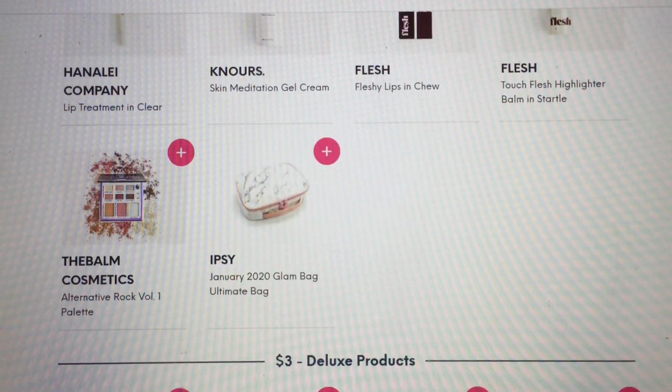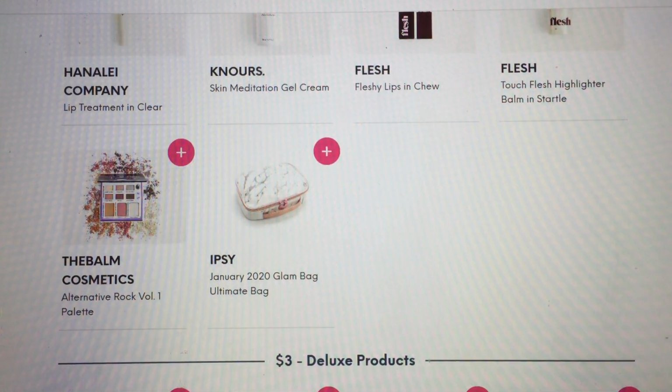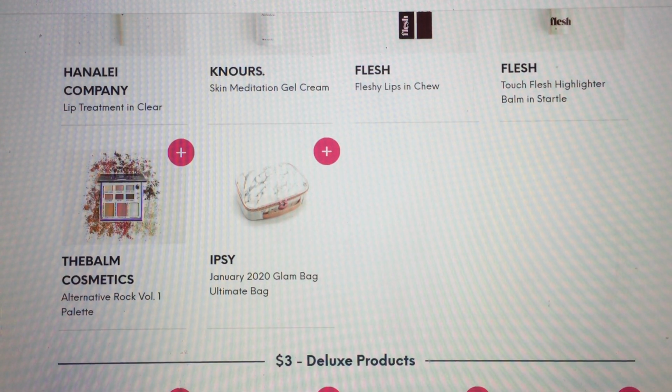They do have a Balm Cosmetics eyeshadow palette in here, but as you can see, it's not Meet the Matte, which is what they chose for me. This one is the Alternate Rock Volume 1 palette. Some people might be getting Volume 2 if their skin tone is a lot deeper. So, like I said, for me, the option was Volume 1.